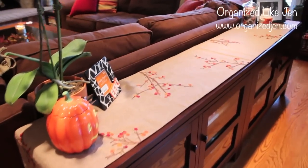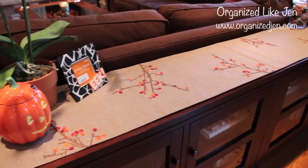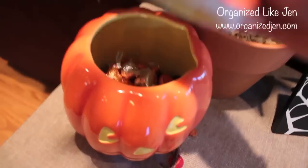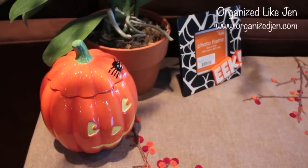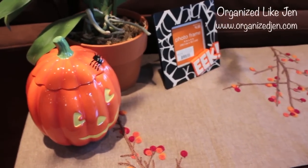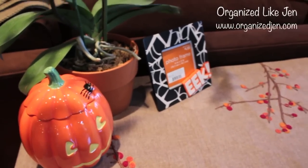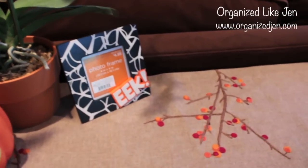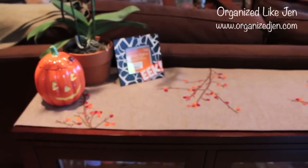Moving on to my sofa back table, I have this extra long runner. This is from Crate & Barrel some time ago. And then I have this little jack-o'-lantern candy jar that I just have some milk chocolate Hershey Kisses in. And then I think that photo frame was empty the last time I did a tour. I really need to put a picture in there. Maybe I'll get a picture of Grace. I think baby Grace, my husband's sister's baby, is going to be a pumpkin, and it'd be really cute if I could get a picture of her for that. So that's how I have those grouped over there.